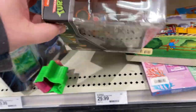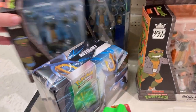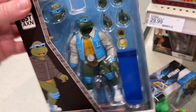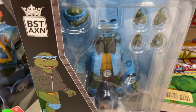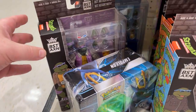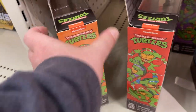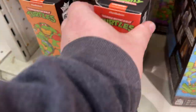That's pretty colorful with the orange going on. Yeah, that's cool. 1 in 4. Donnie with the purple jacket. Leonardo, blue jacket, which I feel like, nope, that's 1 in 4. I was gonna say, I thought that was the normal. So it's blue jacket with the L and blue jacket, just plain. So a lot of 1 in 4s today. Donnie. What's last? Michelangelo in the orange. So not bad, turtle fans. Got some different turtles.